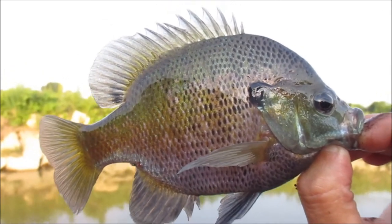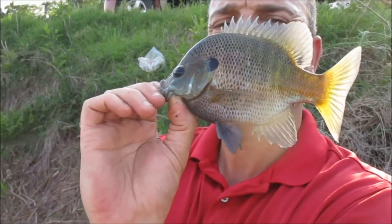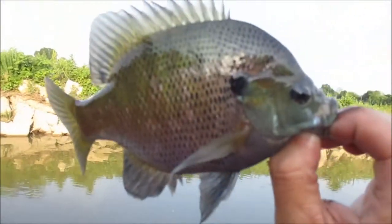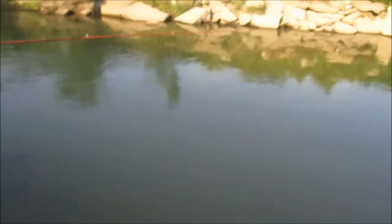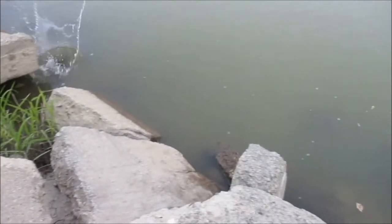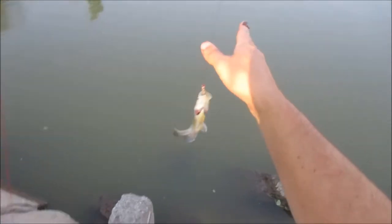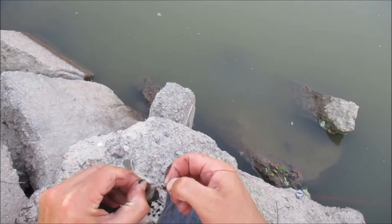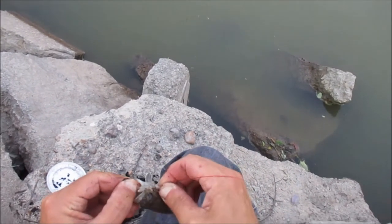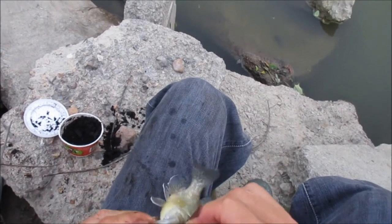Really nice one. Not bad. Look at that. God. Warmouth. Yep. Alright, guys, got a new species of the day. Little warmouth. Very little compared to the ones we've been catching the last week. He's a baby. But it is a warmouth. Alright, guys, three kinds. Would have been four if I would have landed the bowfin. We got bluegill, channel cat, and warmouth.